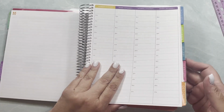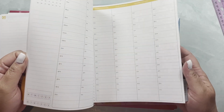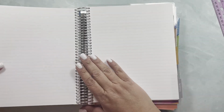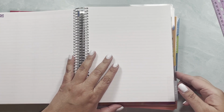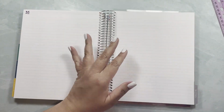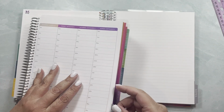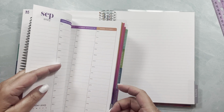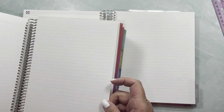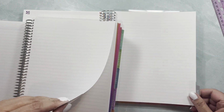I did a flip through showing you month by month, so I'm not gonna do that again. I'm just gonna go all the way to the very end of the planner and see what we have here and compare with the older version. Okay, so this is the new version. This is the older version. Let me go back to, I'm so confused, guys. I'm sorry, I'm driving you crazy with all this flipping. So here I am, right? So there's 2 pages and then the notes, which is the same thing that I have here.